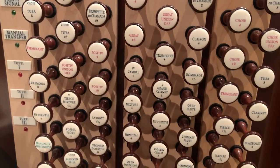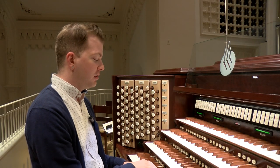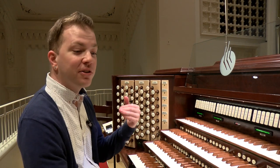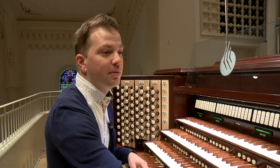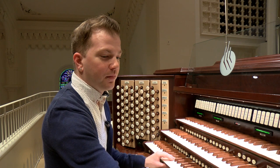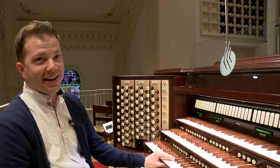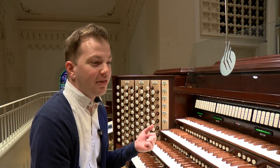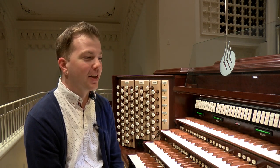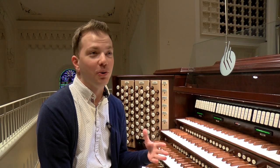or a harp, and a little glockenspiel, as well as we have bells that turn around, or go around, excuse me, it's called a zimbelstern. We have a little nightingale, which is a bird. And then everybody's favorite, we have a thunderstop. So I think you could say our organ is unique and isn't like any other organ in this region.